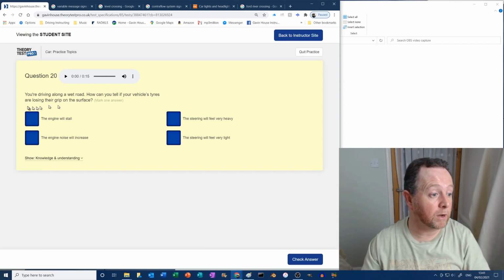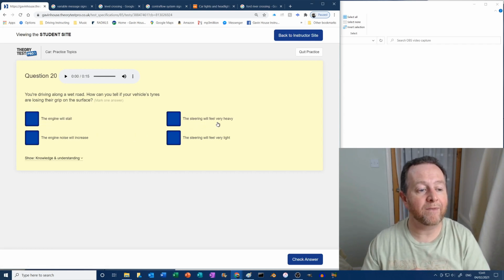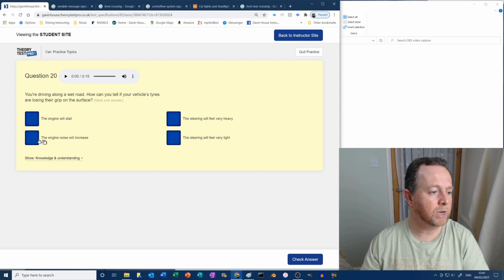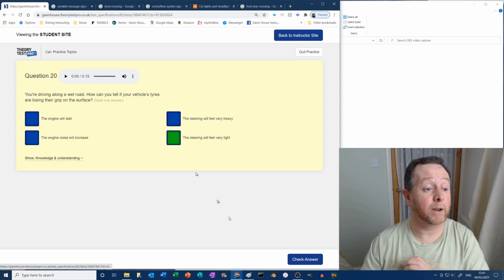So let's have a look. How can you tell the tyres are losing the grip on the surface? The engine will stall? No, it's got nothing to do with the engine. The steering will feel heavy? Unlikely, because if I steer, it's not gripping the floor, so it should be very light. Engine noise will decrease? Maybe. Steering will feel very light. There you go, perfect. That'll do me.